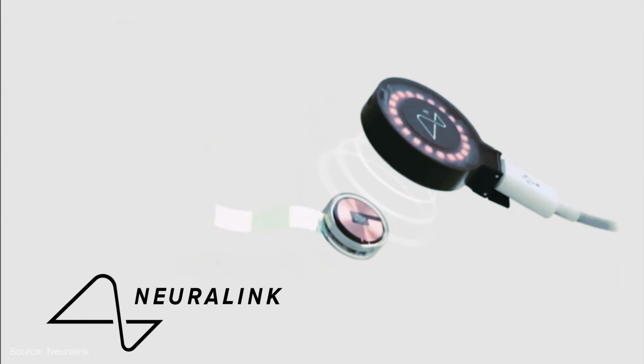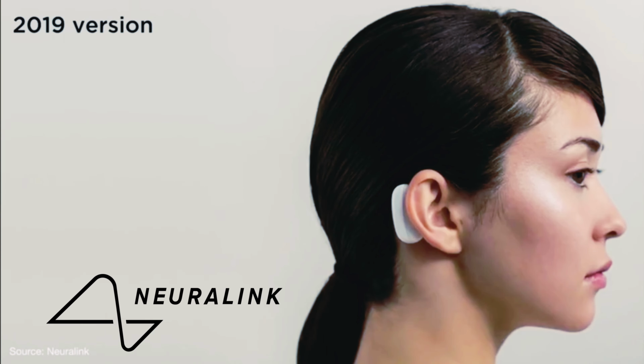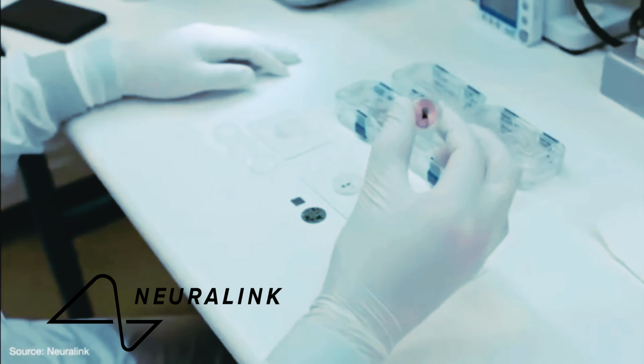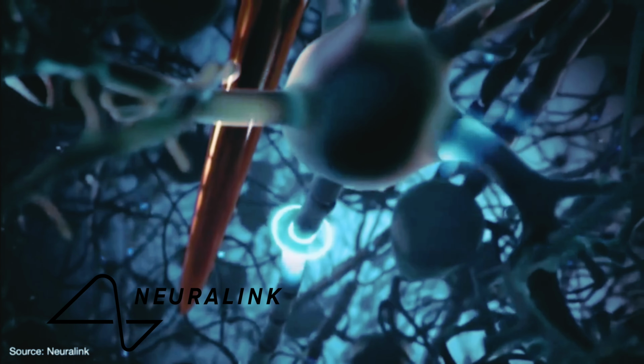The battery lasts a full day and can be charged inductively as you sleep, possibly by wearing a nightcap, according to Musk, although it may not look exactly like this one. The prototype is different than 2019's. That one required an external earpiece, whereas the latest version's threads are 10 times thinner than human hair and represent electrodes. The electrodes figure out what's happening in the brain by reading the signals sent by the neurons and then stimulating as many neurons as possible.